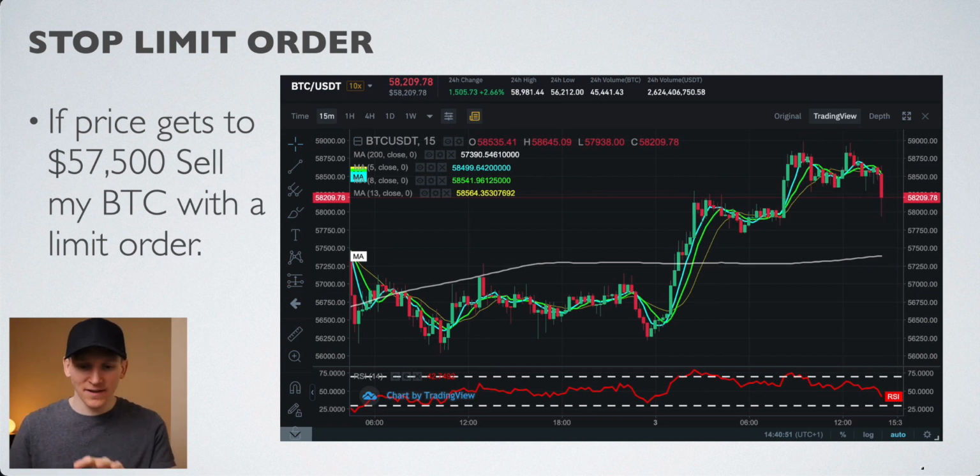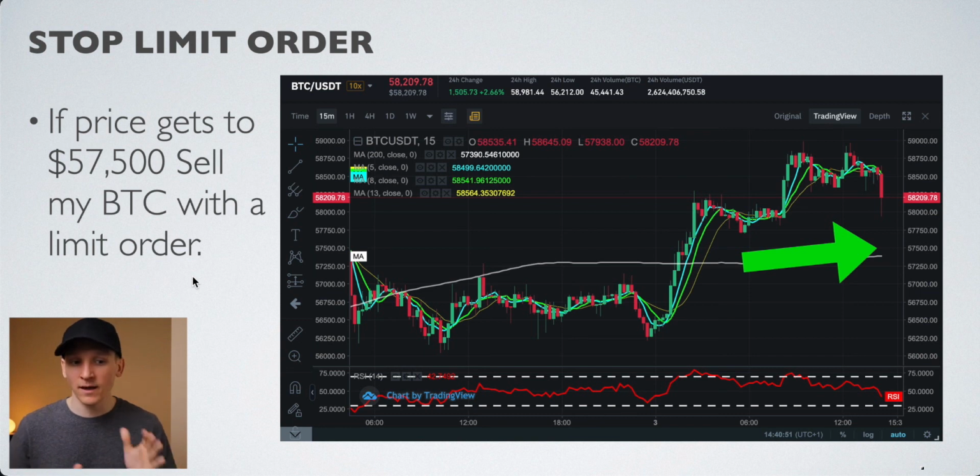So again, the same example, let's say the price gets down to 57,500, so we're making a loss. You can say sell my Bitcoin with a limit order, not a market order. Remember, a market order, we're not guaranteed a price. We're going to get the best price in the market at that time. With a limit order, we're guaranteed to trade at 57,500, and if there is no liquidity at that price, we may not get our whole order traded.